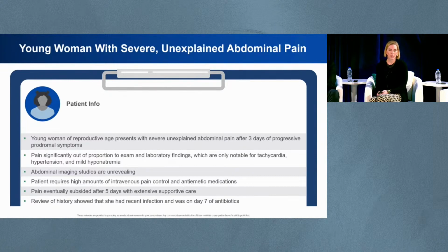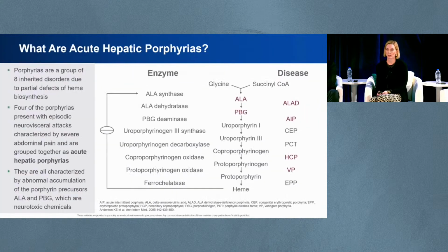And then you get abdominal imaging, and that is unrevealing. However, the patient requires really high amounts of intravenous pain control and antiemetic medications for severe nausea and vomiting. Her pain eventually subsides after about 5 days with extensive supportive care. When you review her history, it shows that she had a recent infection and that she was on day 7 of antibiotics. So this is really a pretty typical presentation. Of course, there is variability, but I just want you to keep in mind this severe unexplained abdominal pain, which is one of the main findings and main symptoms that patients tend to present with.